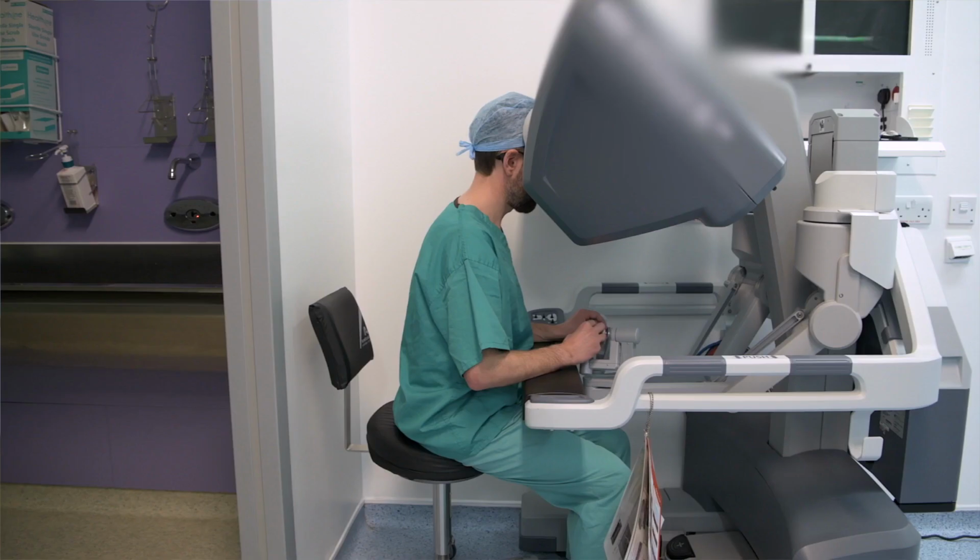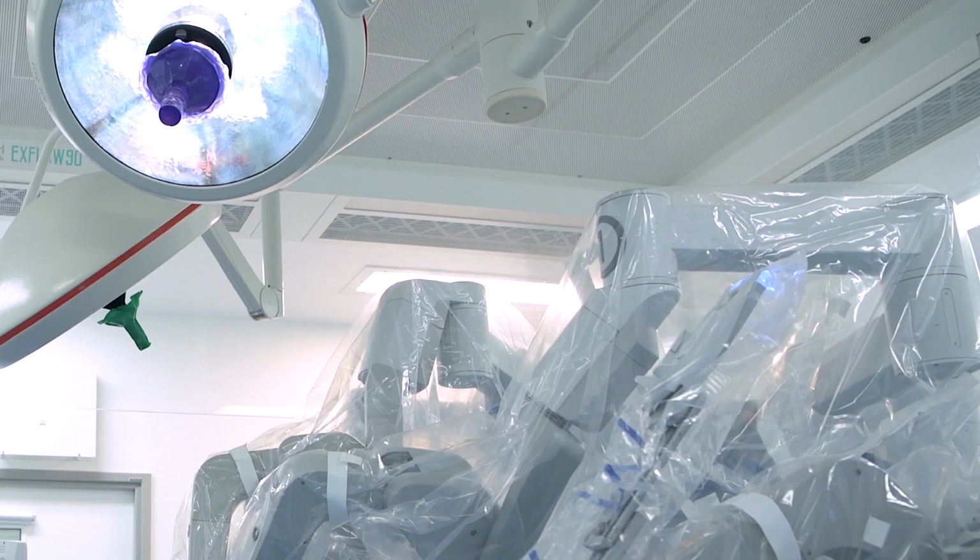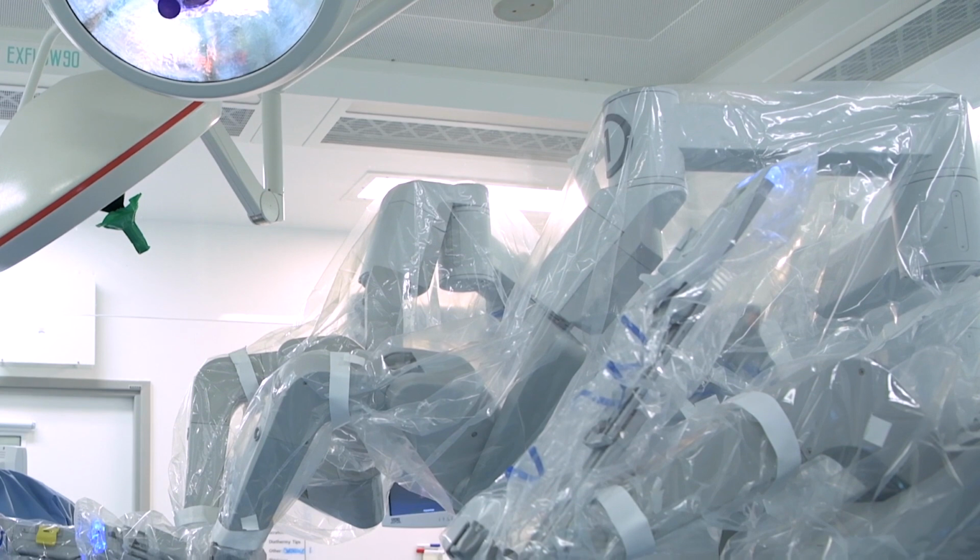It's an immersive, three-dimensional, stable view. The surgical robotic instruments are specialized instruments that have wrists and are angulated, and these can bend and move much more than a human hand can. It means that we can offer operations that would have been done usually by a big open cut, and so it means that the stay in hospital is much shorter, and it means that people are getting back to their normal activities at home, their working lives much quicker.